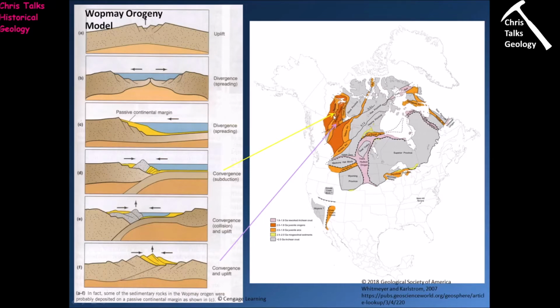And then we have this lighter orange area here. This represents the island arc, well, should I say the continental arc that formed due to the subduction and the magma that it produced. So this essentially is our line of volcanoes that were formed as part of the subduction process.